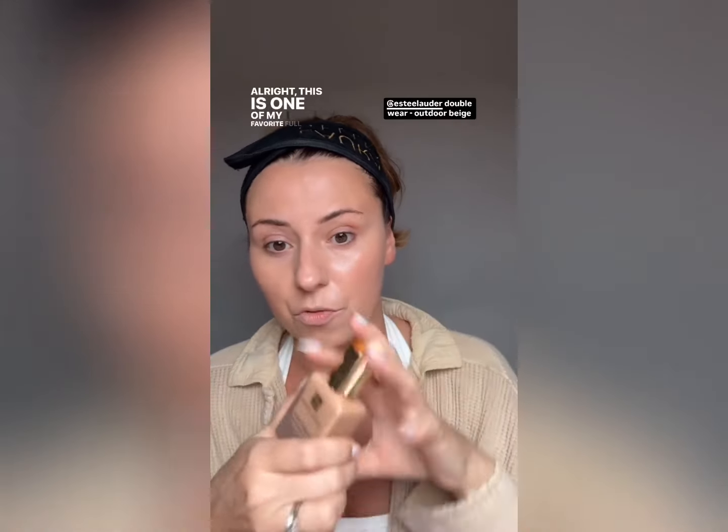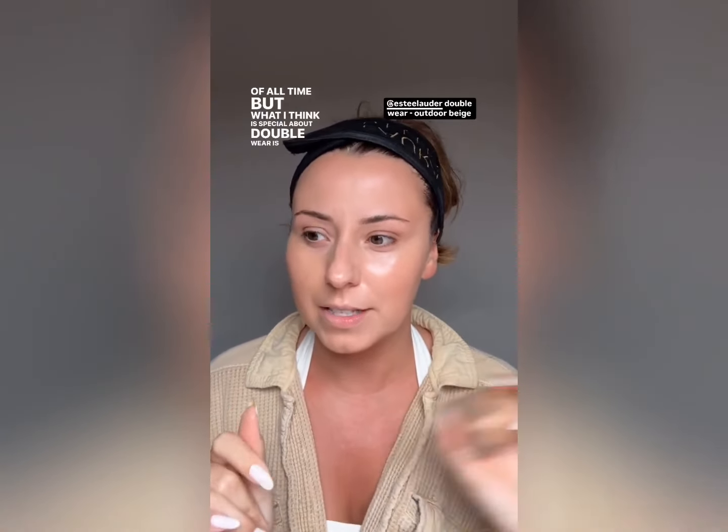All right, let's look at full coverage. This is one of my favorite full coverage foundations of all time, but what I think is special about Bru is that depending on how much you wear and the skin prep underneath it, you could really manipulate it into what you're after. Why? Because it's so thin, but it's also really pigmented. So that's why I feel that Bru is just really universal.